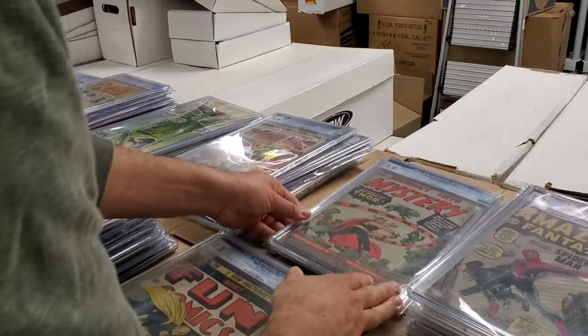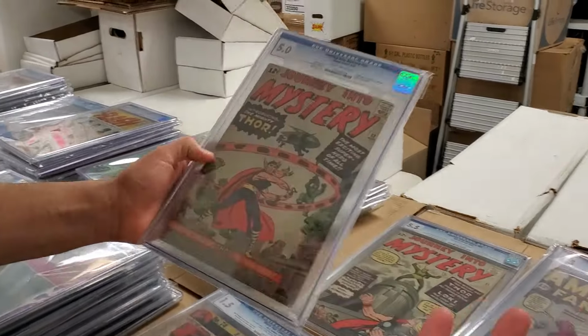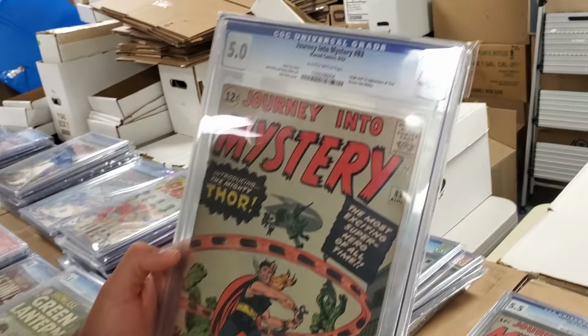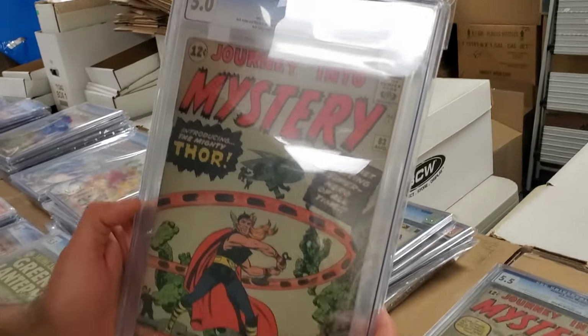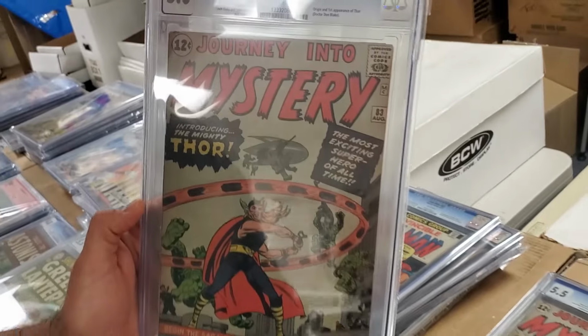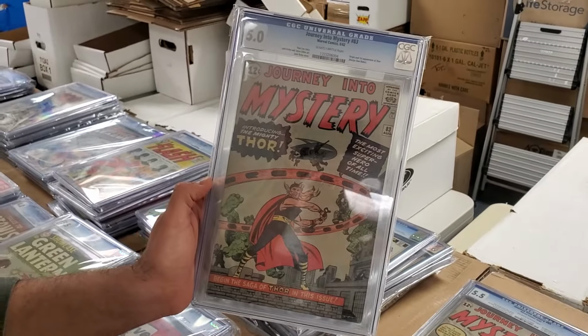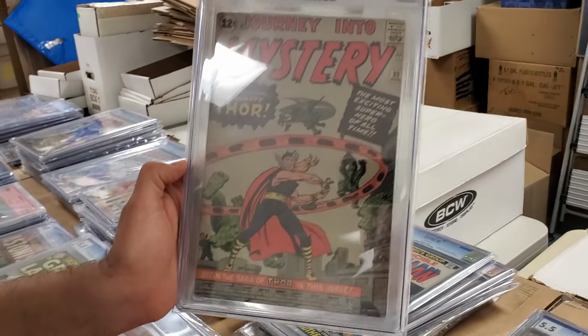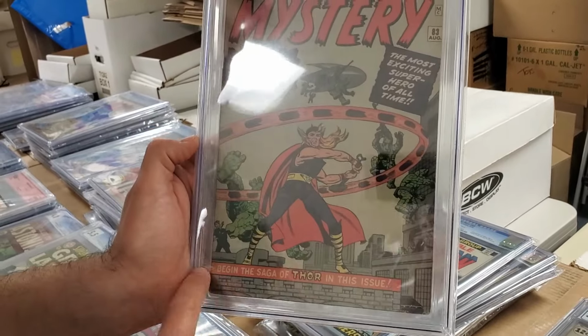Here's a book which I've heard of before. I don't know if it's any good. Journey into Mystery. What does it say? Journey into Mystery 83. Oh, it's the first appearance of Donald Blake, who's also Thor. So there you go. You got a first Journey. Another classic cover that's homaged quite a bit. It's just cool, the way they're featured on the cover there. It's just a classic, awesome cover.